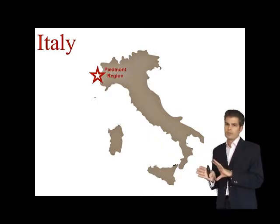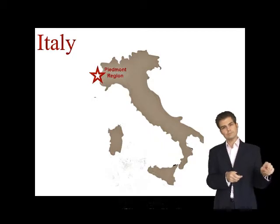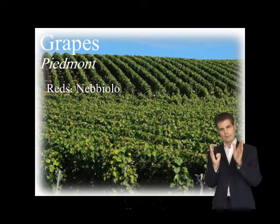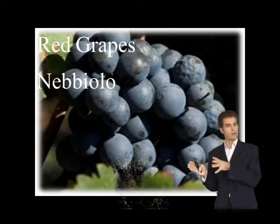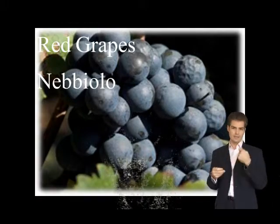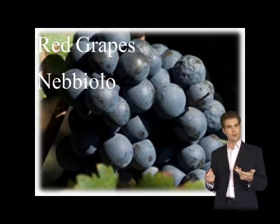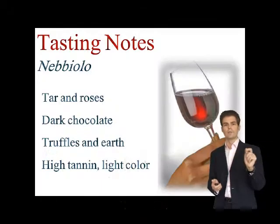Geographically, the Piedmont region is in the northern part of Italy and close to the French border. And we won't focus on a lot of grapes, we'll really just focus on one grape from that region, and that is the Nebbiolo grape. So this is the grape that makes the Barolo wines that I mentioned, as well as the Barbaresco wines, and it's the grape that has that tar and roses character to it. So Nebbiolo grape, very noble grape, very important grape, associated with the Piedmont region. So when you think Piedmont, think Nebbiolo.